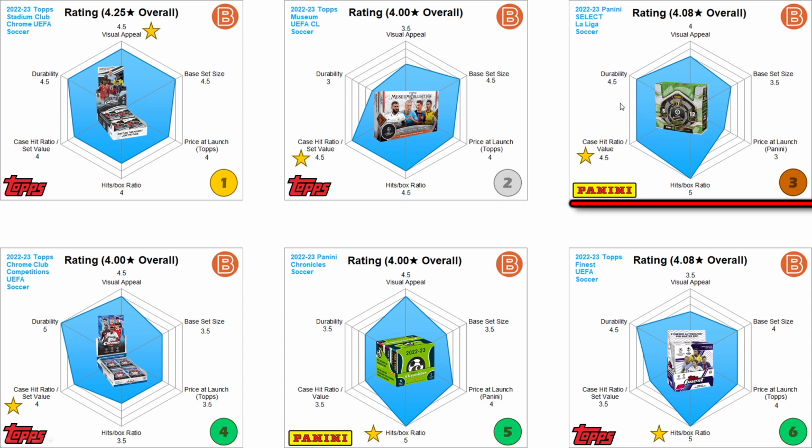The one after that is going to be La Liga Select, and in my opinion, this one was super underrated for the launch price at least, and for what you're getting in terms of autos from the checklist. Pretty underrated, guys. In terms of print run, way less printed than EPL, of course, but a little bit more than FIFA and Serie, but it does take the bronze, number 3.